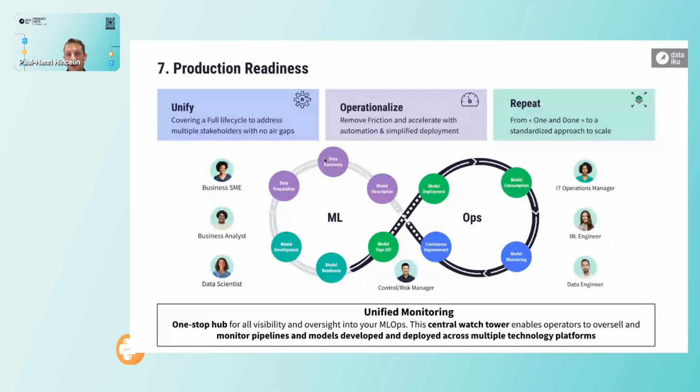It's the convoluted cycle that we try to represent here, from the data discovery, data preparation, model development, model readiness. You sign the model with the governed framework. Once it's signed, you deploy it, you consume it, you monitor it, and then you improve it along the way. Everything is built in Dataiku, and so for IT team, you can leverage automation and monitoring tools integrated with your CI/CD practice to ensure that models are properly deployed and maintained according to your own standard.